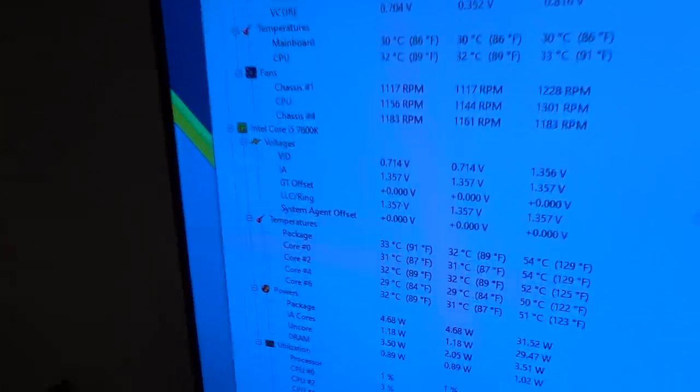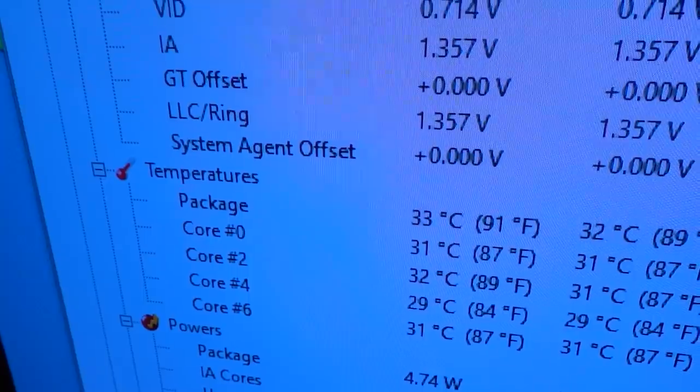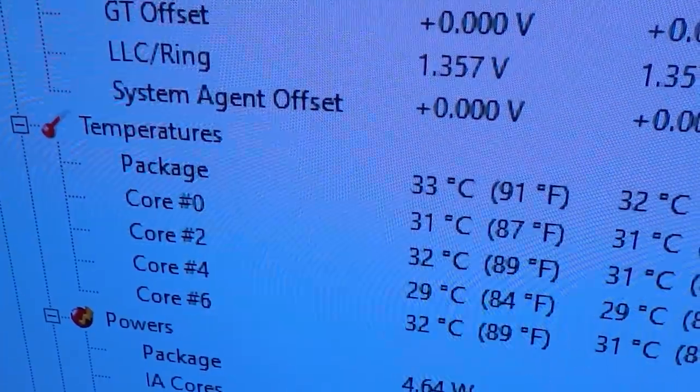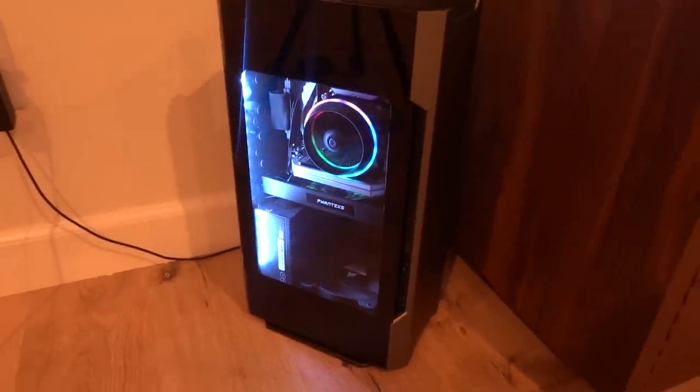And we are getting much better temperatures here. 33C, I will take it. Yes, all the cores are looking good. Oh, thank God. Man, it's actually looking pretty good. Let's fire up a game and see how this guy does under load.